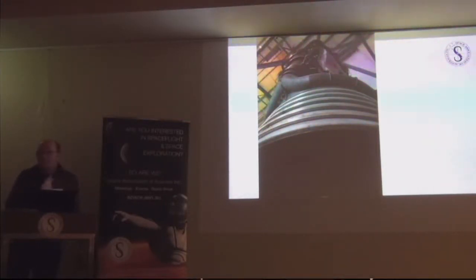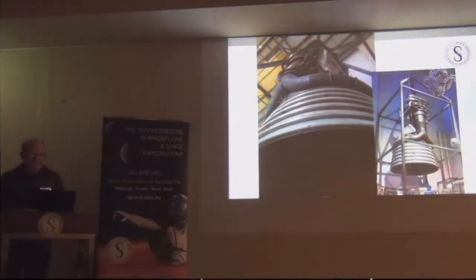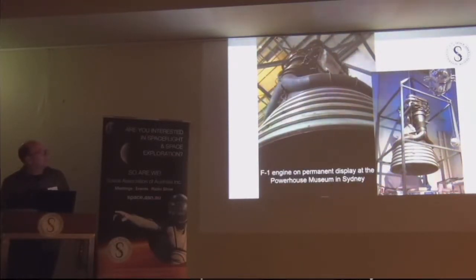Okay, so now the second part of our Australian sort of history segment. Anyone tell me what this is and where it is? So there's one engine at Powerhouse Museum. It does. Very educated. Powerhouse Museum.